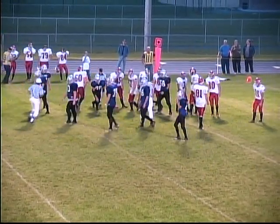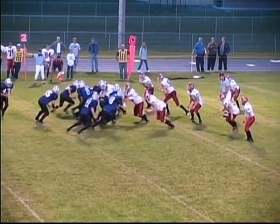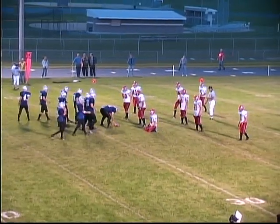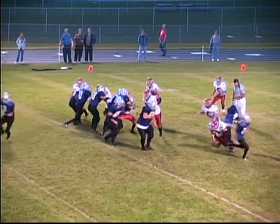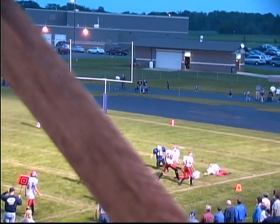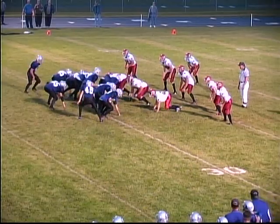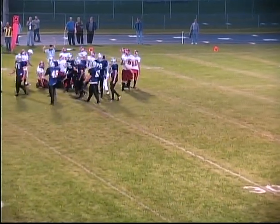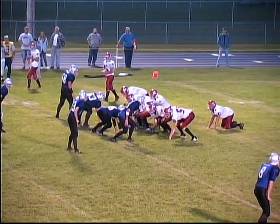Jimmy Johnson with the carry. Tackle by. Jimmy Johnson ahead for a couple. Same thing, 81's out, 21's out. We should be going right here. Larson stopped at the line of scrimmage by Zappa. Back up, Ben. Ben, back up.